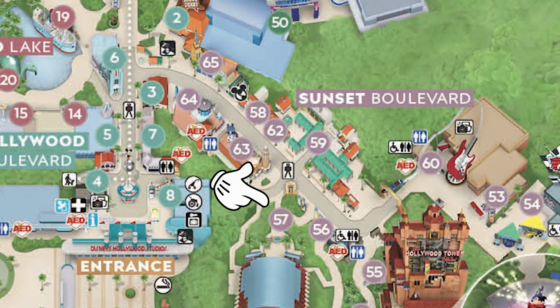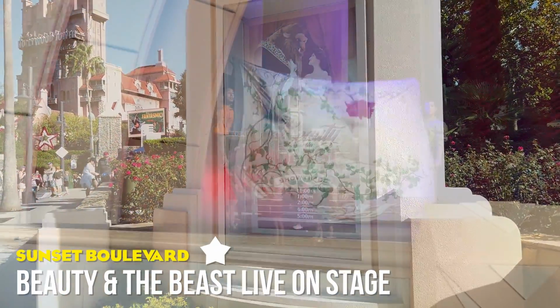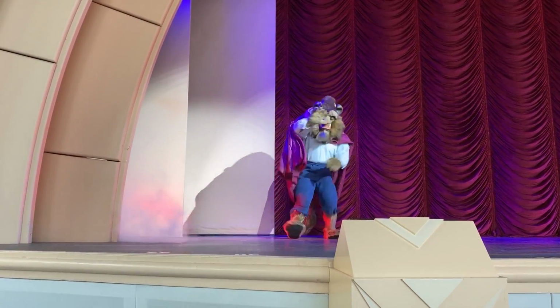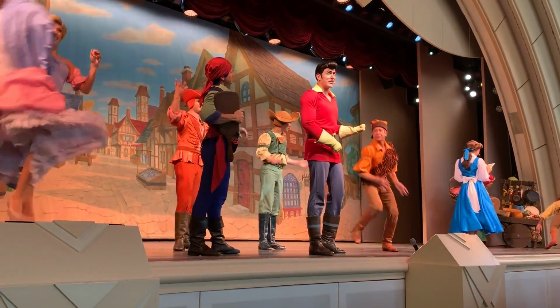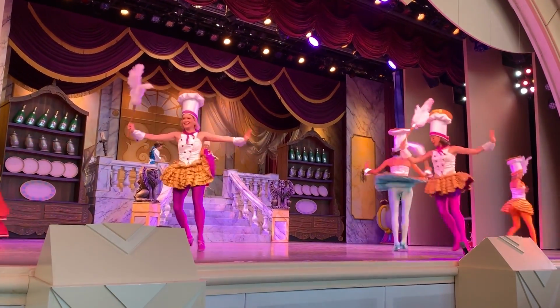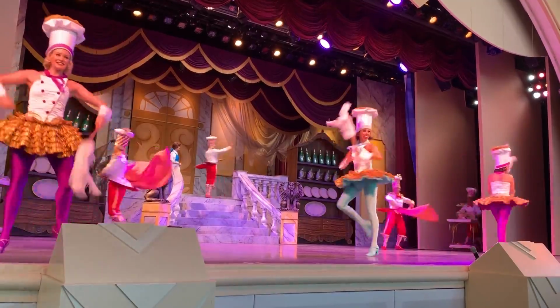The Theater of Stars. How beautiful is that? That is where you're gonna find Beauty and the Beast Live on Stage. This is a really amazing live action retelling of Beauty and the Beast with some amazing live entertainment performers. They just recently, as of this summer, kind of brought it back to where it was pre-COVID. So it's a really awesome show. Highly recommend checking that out. And it is an outdoor theater, and you can bring food and drinks in there, so it's a great time to have some lunch and watch a really good show.